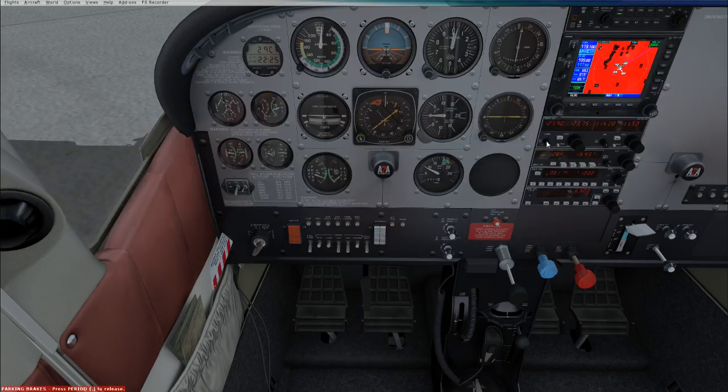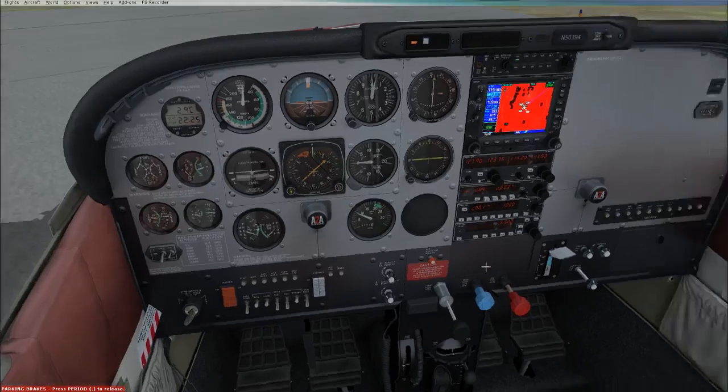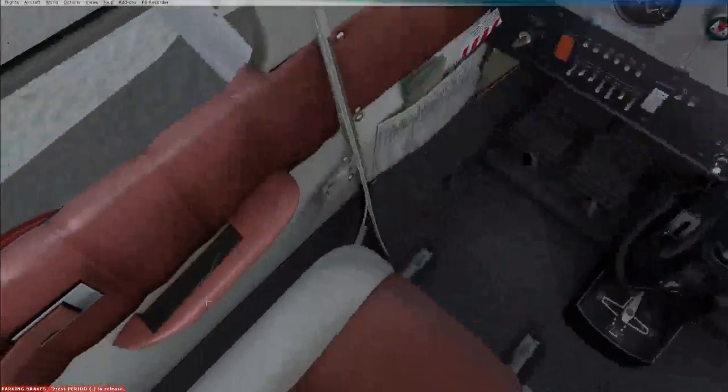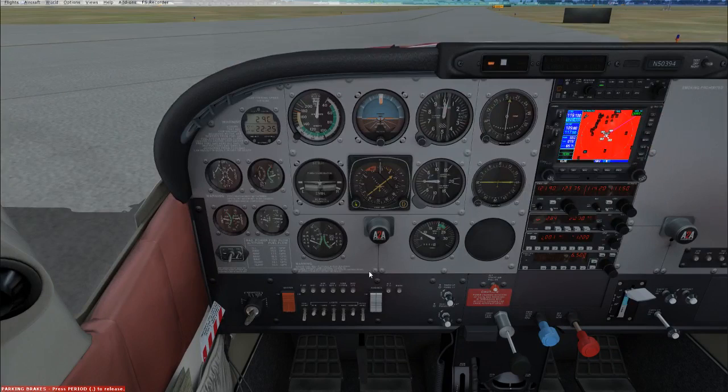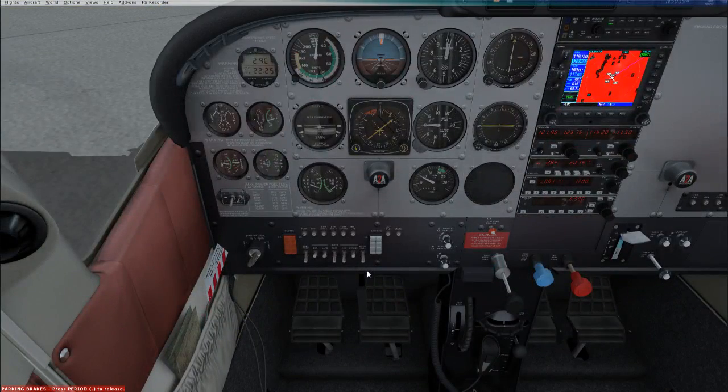Autopilot, bearer reference 3019. 3019. Bearer reference set. Windows, close and lock on that one and that one. Wing flaps not required. Cow flaps are full open. Yep. Takeoff checklist.